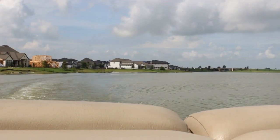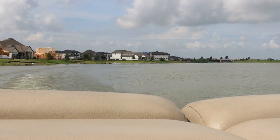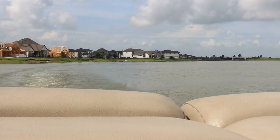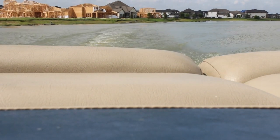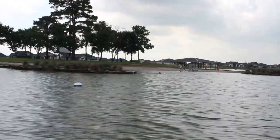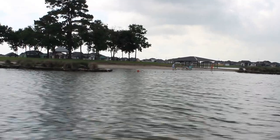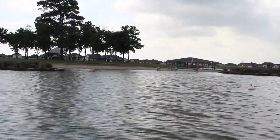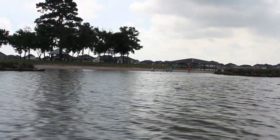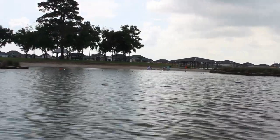What makes this lake unique, at least to me, is that it is one of the few lakes within a community here in the Houston metro area where you can actually use motorboats or any kind of watercraft on the lake. What I really like about this is that they have two swimmable beaches within the lake. It is kind of common to see some lakes in other master plan communities that you can use for kayaking or catch and release fishing, but I haven't seen very many, if any, where you can also swim in the lake.